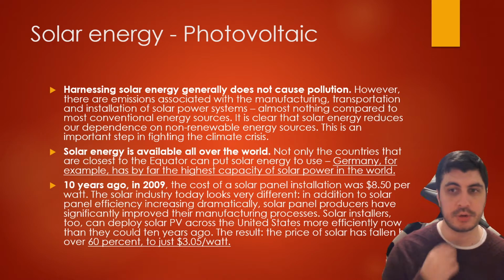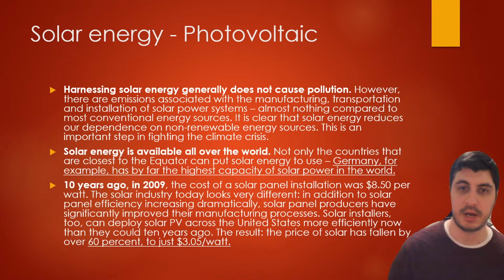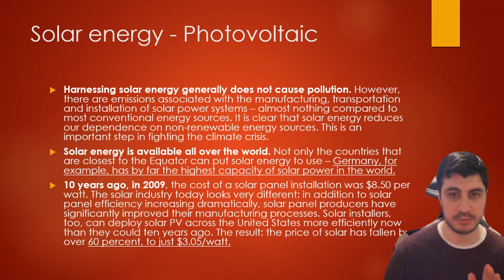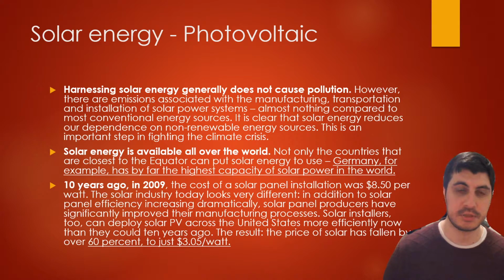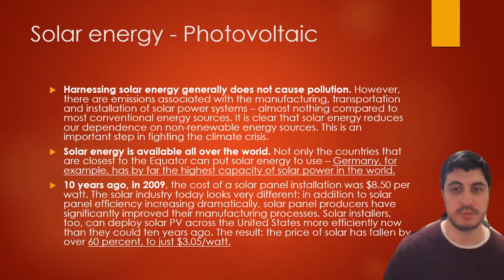So harnessing solar energy generally does not cause pollution. However, there are emissions associated with the manufacturing, the transportation, and the installation of solar power systems. Almost nothing compared to most conventional energy sources like oil or coal power plants, but it's still something to consider. It's clear that solar energy reduces our dependence on non-renewable energy resources. It's an important step in fighting the climate crisis.